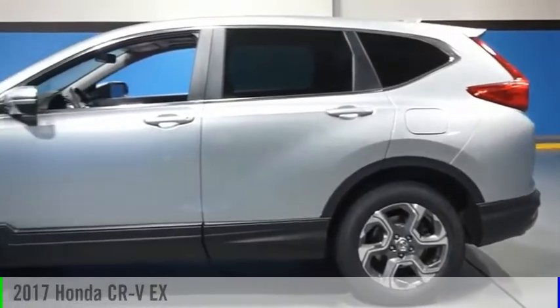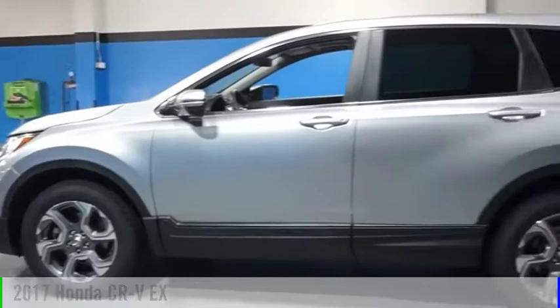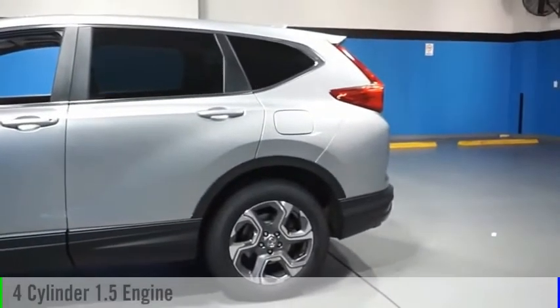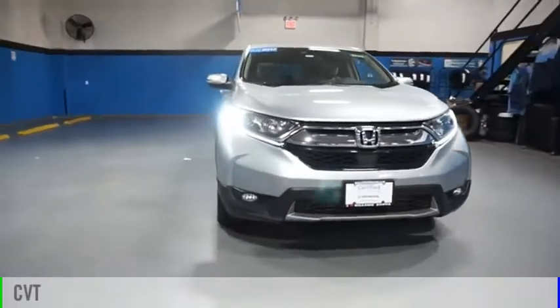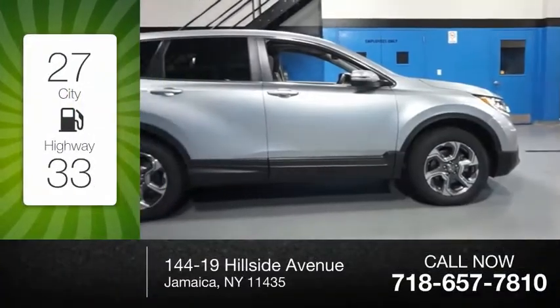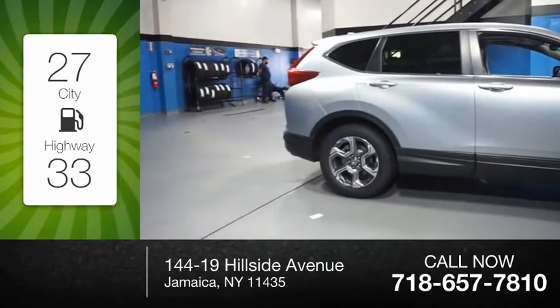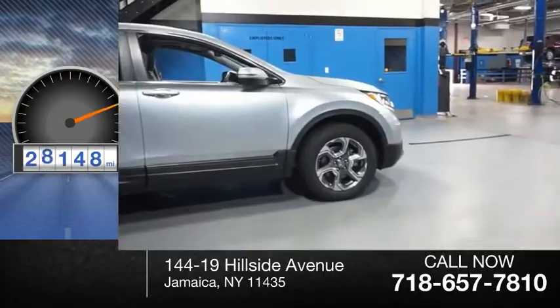Come test drive the 2017 CR-V. This vehicle is powered by an all-wheel drive, 4-cylinder, 1.5-liter engine and comes with a continuously variable transmission. Great fuel efficiency saves you money by requiring fewer trips to the gas station. This vehicle has less than 30,000 miles.